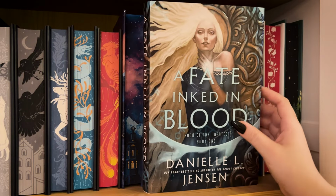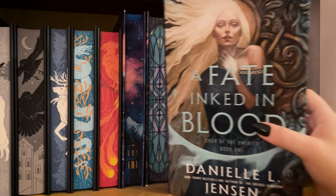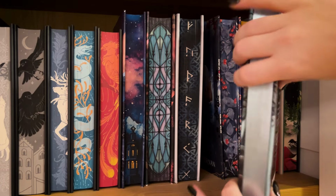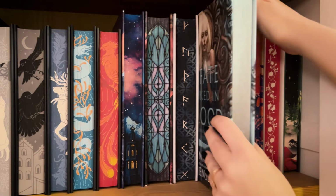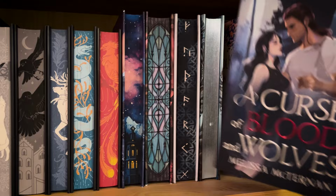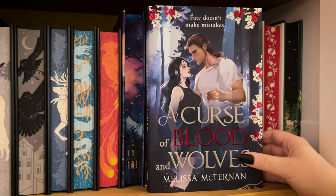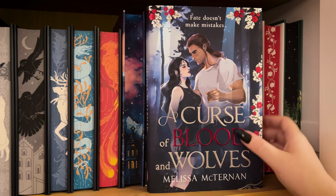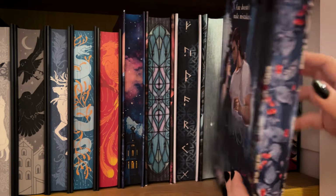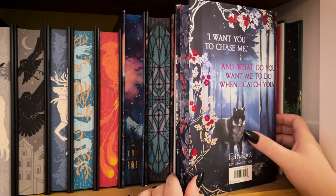This is the first printing with the regular dust jacket and the really pretty light blue metallic sprayed edge. The next book is A Curse of Blood and Wolves. And this was a Fairy Loot Romantasy book this year. And I love the artist who did the cover design, and the foiling with the silver and the red is very different from a lot of other Fairy Loot books. And I like the quote on the back.